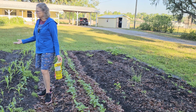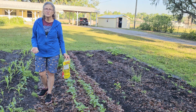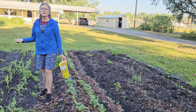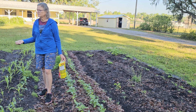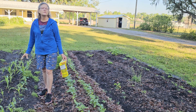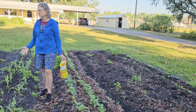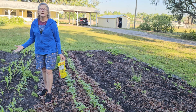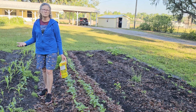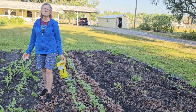I don't see any disease in the corn or the tomatoes, so I don't need to do anything there. One thing that is very disease prone at this time of year is squash. I've decided that I'm not going to grow squash in the springtime anymore, because by the time they get big and start producing the squash, then now we've headed into some rainy days and it just invites the powdery mildew.